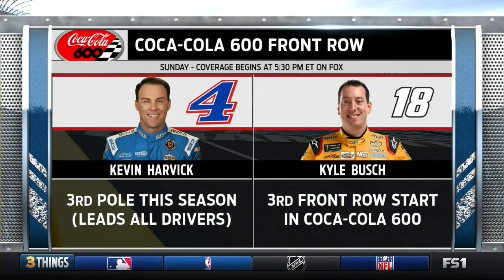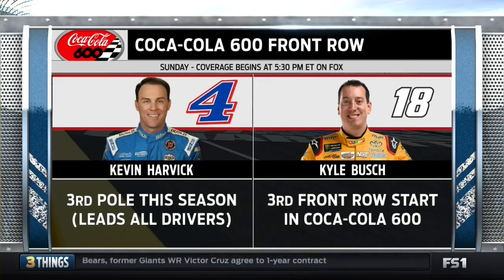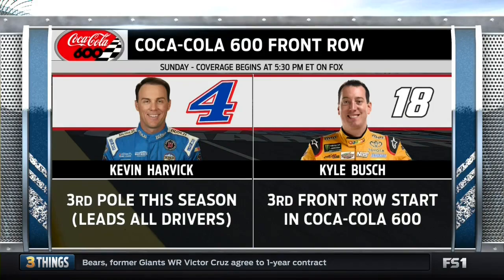And the difference was, in the final round, Kevin Harvick picked up 3/100ths of a second, while Kyle Busch slowed down 8/100ths of a second from his run in round 2. And that made all the difference.